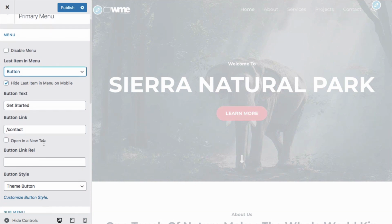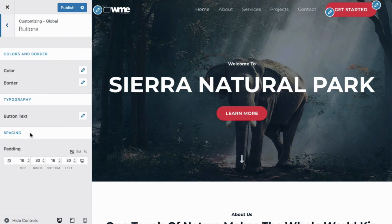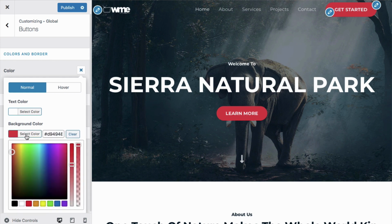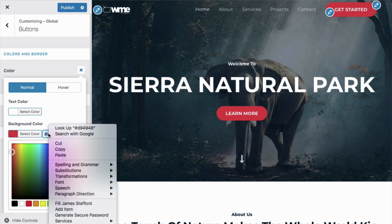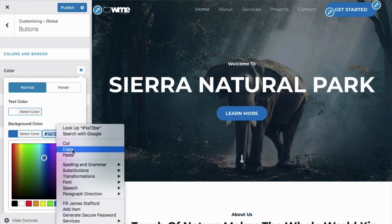And now what I'm going to do is head to custom button style so we can change the look of the button. So we can change the color by clicking this pencil right here. We can toggle the color. I'm going to go ahead and copy this hex code because I'm going to keep that color, but if you change it, see, it'll change the color right there. Pretty cool, right? So I'm going to paste that code right back in.